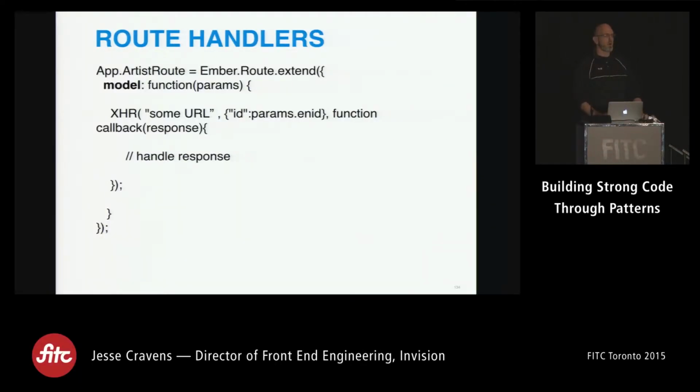In Ember, our route handlers have this model hook that can resolve a promise for us as well. A model hook is basically a hook that fires when you change state in the application from one route to another. That's where you can go get your data. You can call something like Ember Data, which is going to resolve a promise and make your data available to the front end, which then will update the UI.